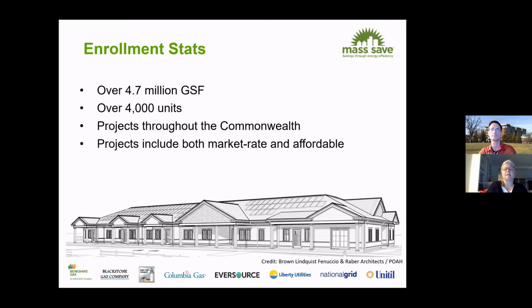I can almost safely say that about 80 to 90% of low income and affordable developers are now looking at, trying out Passive House. We also have a lot of market rate. I would say the majority of the units we're forecasting right now are market rate. And this picture down at the bottom is Brewster, a project currently in design, affordable Passive House being developed by POA out in Brewster, Massachusetts. Okay, Luke, if you can go on.